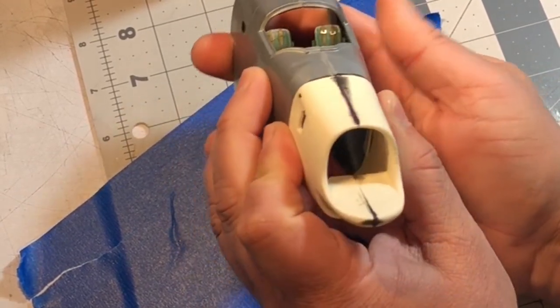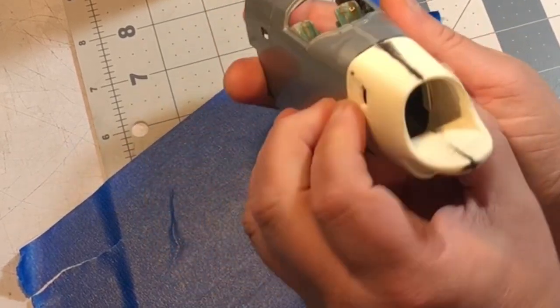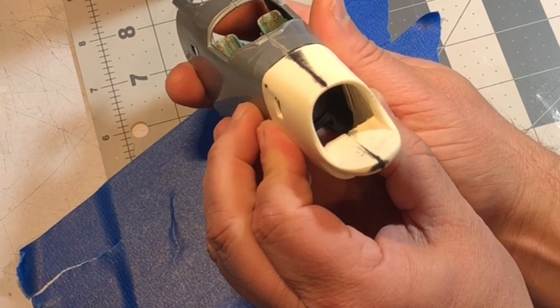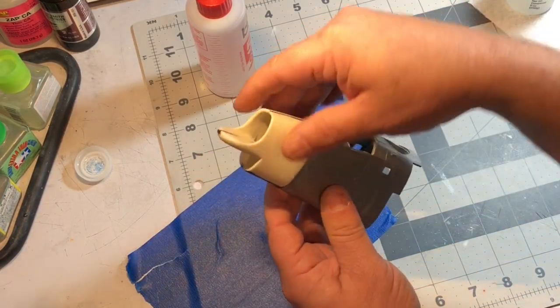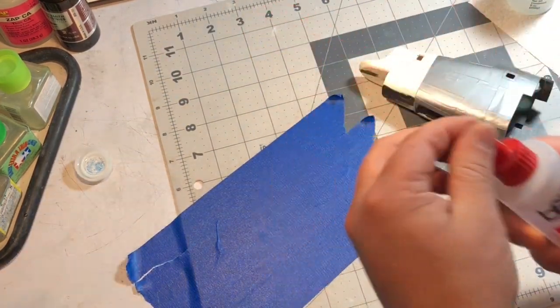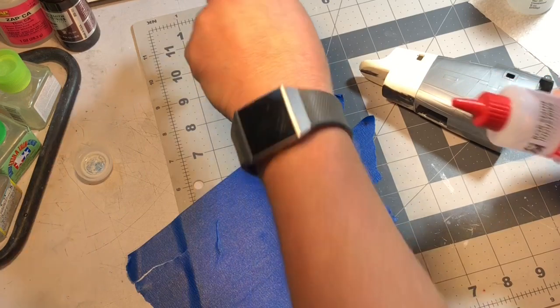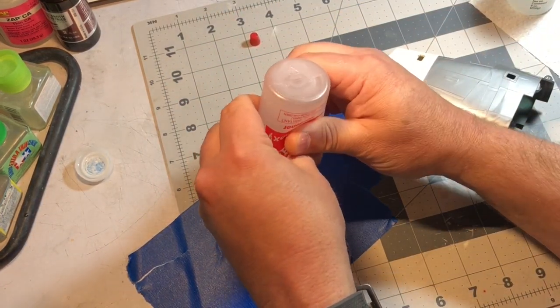You know, I thought about trying to make a jig, but this fits on here actually pretty good. And I think I can get it straight just by positioning it. And it stays on there pretty well. And I'm going to glue this with 2-part epoxy. So I've got my Bob Smith Industries 5-minute epoxy. And this is pretty strong stuff. I'm just going to put some here.